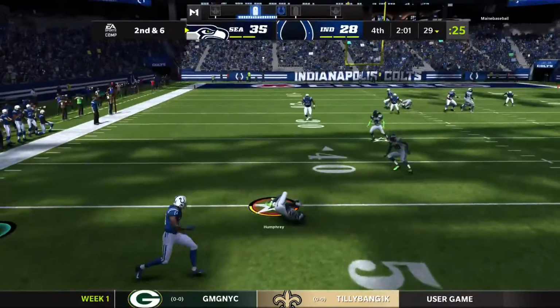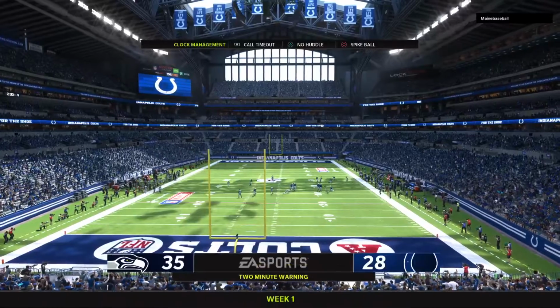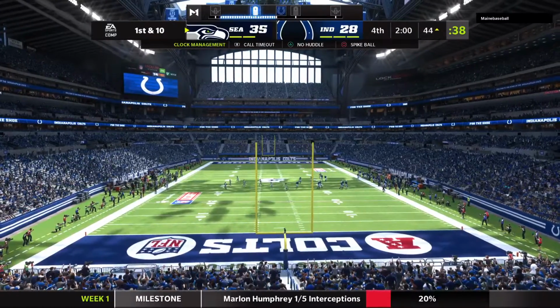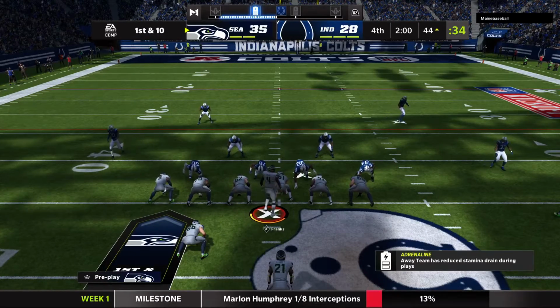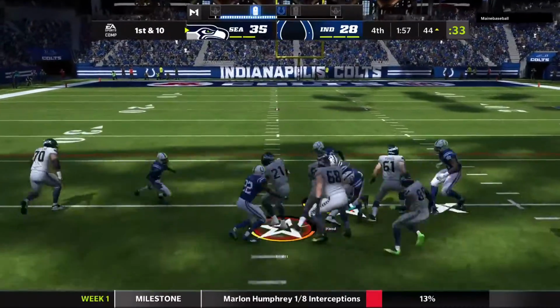He rifles one that's intercepted. Picked off by Marlon Humphrey. And they'll take over inside the 45 at the 44-yard line. So it's Seahawk football as we march toward a conclusion. They've got a 1st and 10 as they look to try and finish this one off.